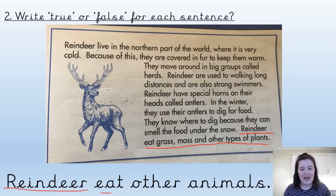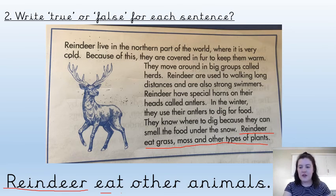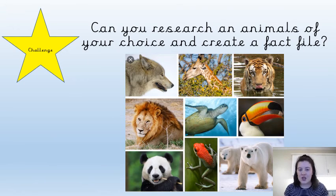So I've talked quite a lot today all about this page and how we answer comprehension questions. So make sure you've done them all now. And then to finish, you've got a little challenge and I would like you to research an animal of your choice or two animals and send me a little fact file, just like the one in our books. So we've got a little fact file about a reindeer and it tells us lots of interesting facts.